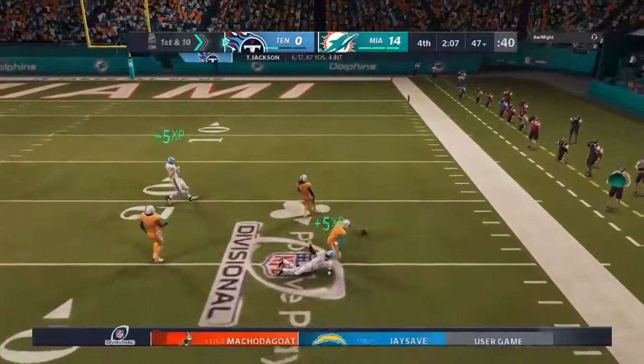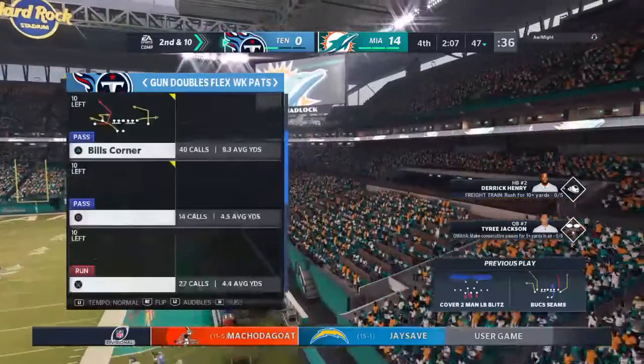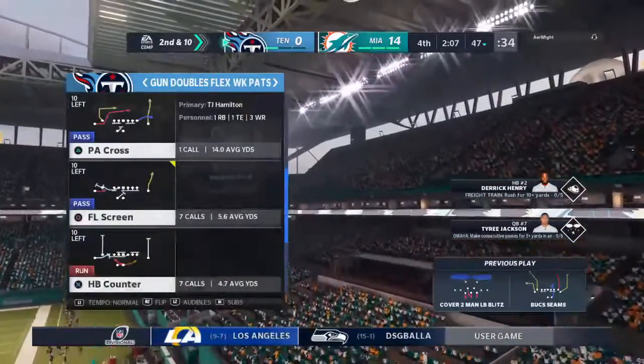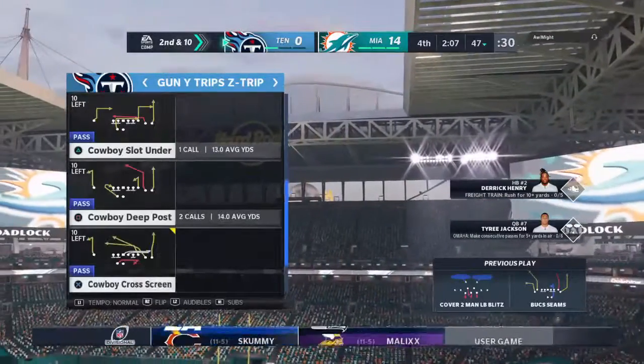Now the first play of the drive there is incomplete. Another throw there off the mark, and obviously he's battled all of the interceptions. Things just haven't been true to form for him. I don't know. What do you think's going on out there, CD?